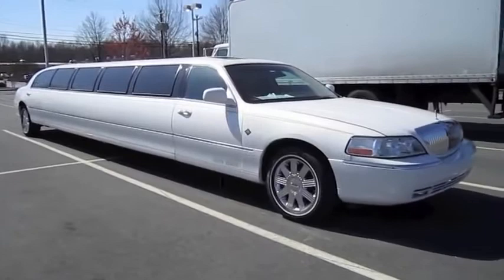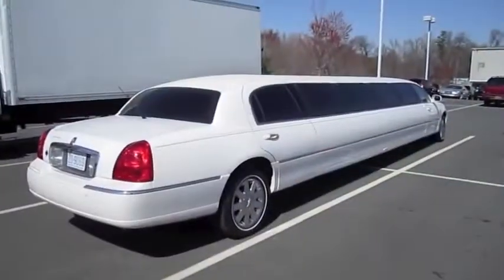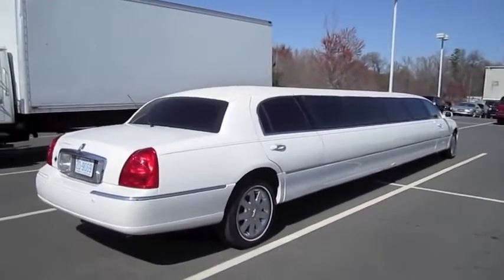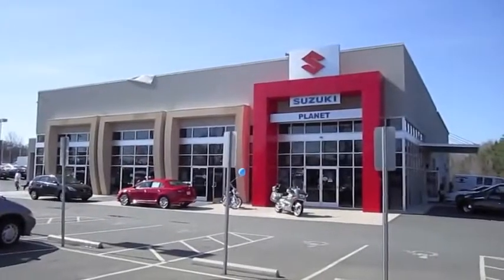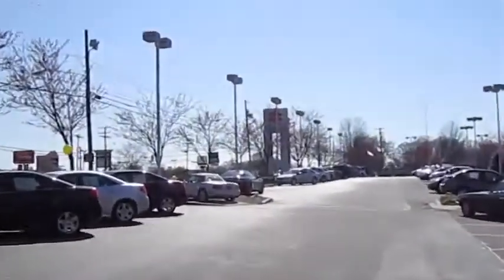Today I bring you this 2003 Lincoln Town Car Stretch Limo. And this is going to be a full, in-depth tour of the Town Car Limo. We'll start it up, show the engine, go over the performance data, and show you a bunch of the features on the interior as well as exterior. And today, I'm at Planet Suzuki in Charlotte, North Carolina.